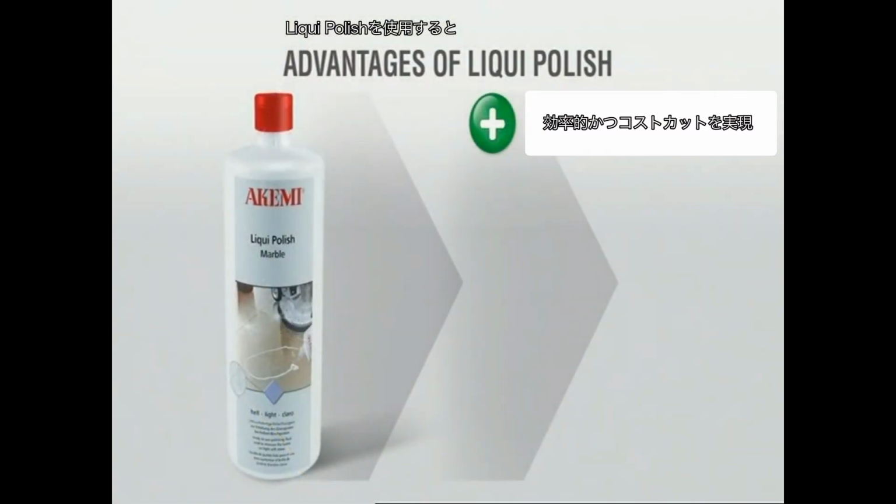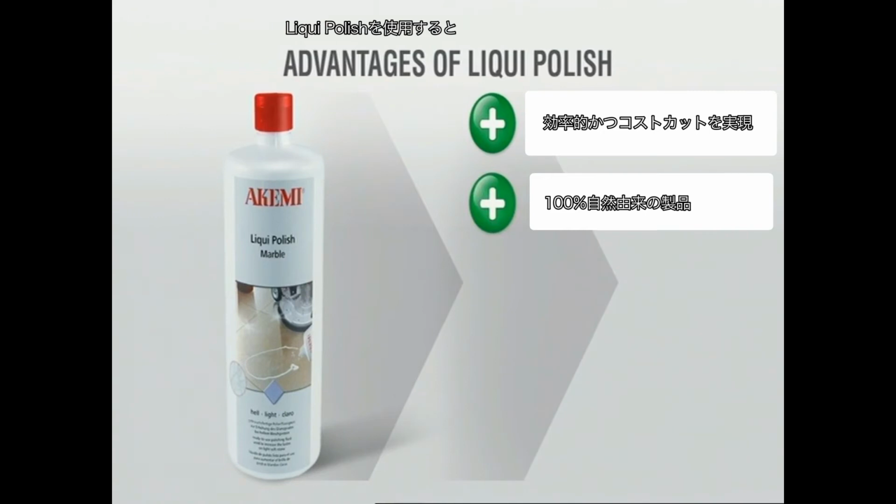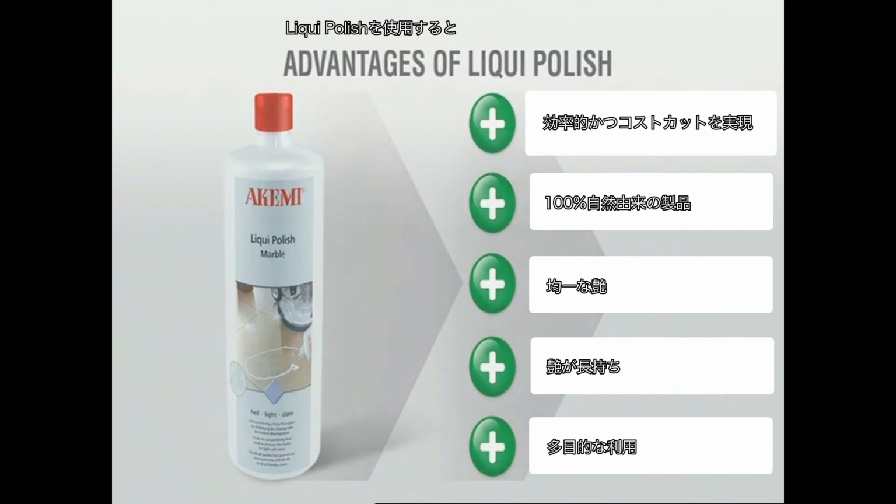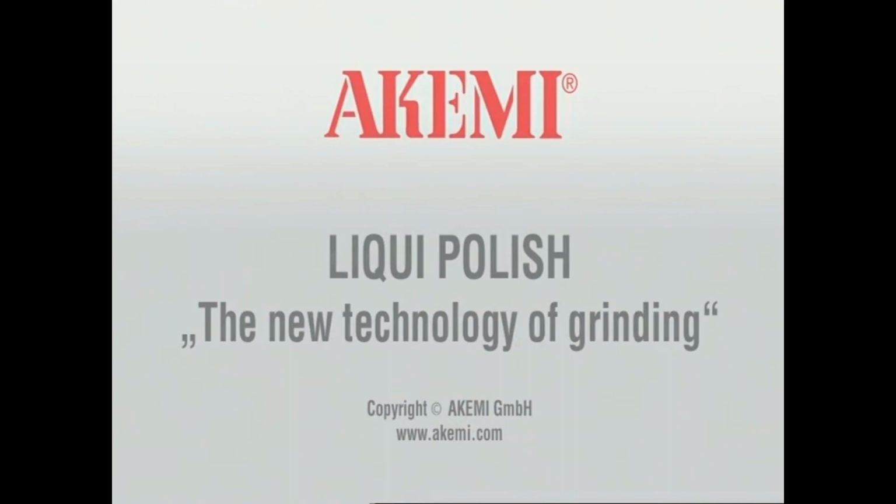Here once again are the advantages of Liqui polish. Considerable time and cost savings. 100% natural product. Homogeneous, high-gloss surface finish. Long-lasting polish. Multi-purpose use. Liqui polish, the new technology of grinding.